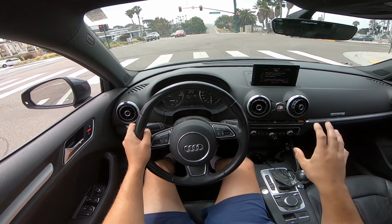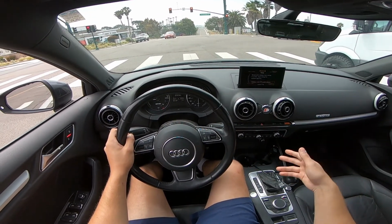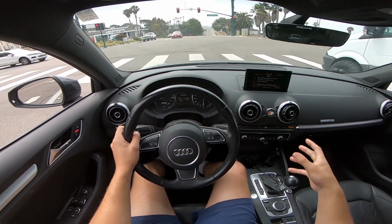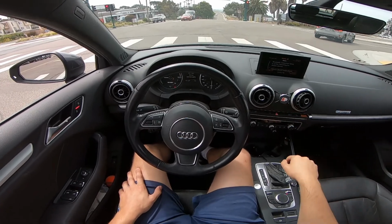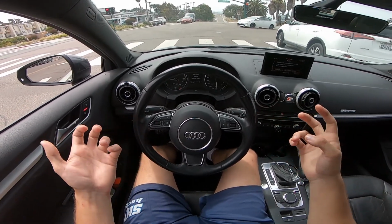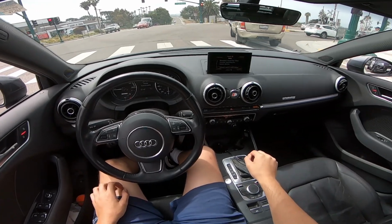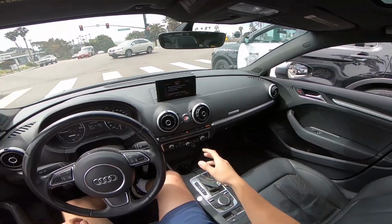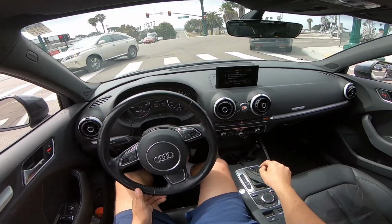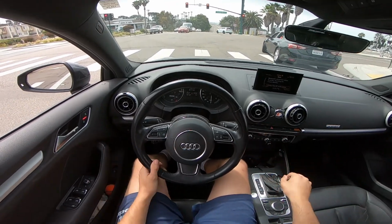I'm pretty sure it's not going to automatically go back to automatic if you decide not to shift. I know some newer vehicles do that. And you can also go ahead and turn stability or stabilization control off, which is basically just traction control. So you can turn that on and off. You have the different drive modes, pretty much everything that you would expect from a newer luxury sporty vehicle.